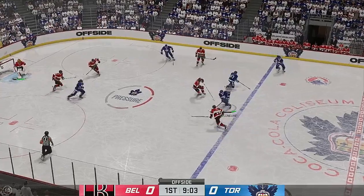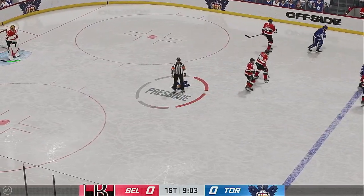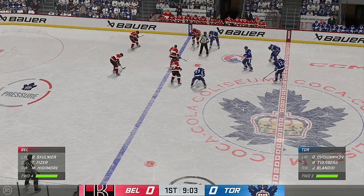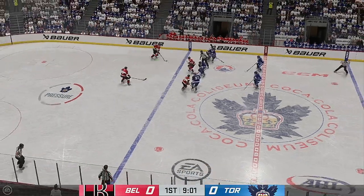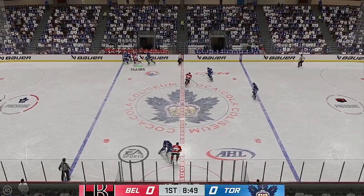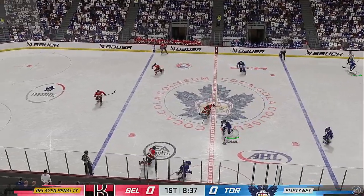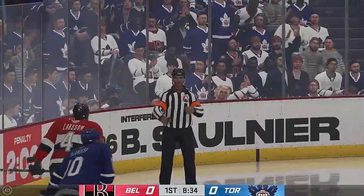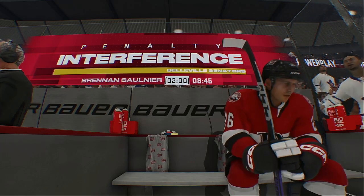The Marlies ready to go on the attack. And we're going to get a face-off after the offside. Past the halfway mark of this period. Still no score in this one. The Senators take possession after that neutral zone face-off. Scrum along the wall. Delayed penalty coming up here. The Marlies take it along the wing. There's the whistle, and here's the call. Saulnier is getting called for 2 minutes here by the officials.